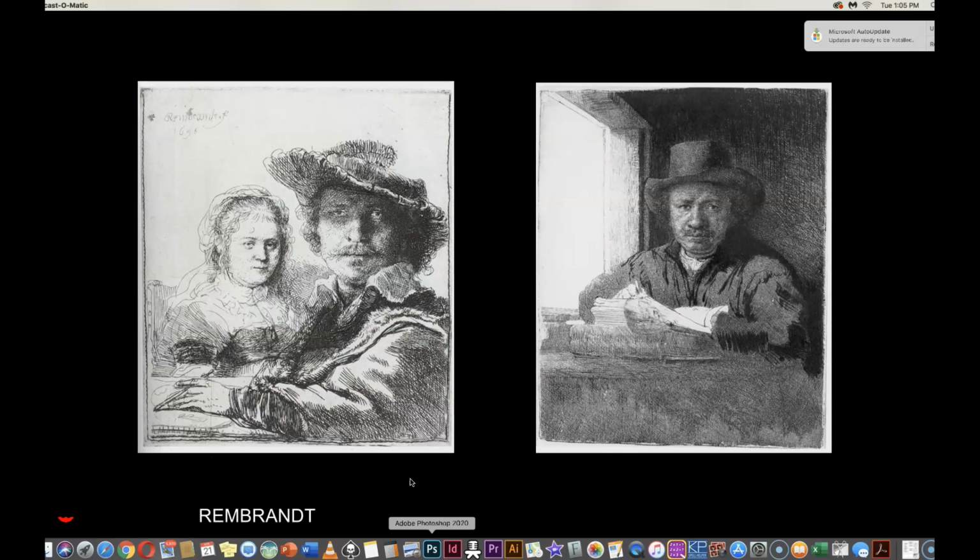We're looking at Rembrandt here. As you know, he did a lot of self-portraits throughout his life. These were done around 1646. He did a great deal of etchings, both of his wife Saskia and himself. On the left we see the portrait of Saskia and Rembrandt together. On the right we just see a solo portrait of Rembrandt.